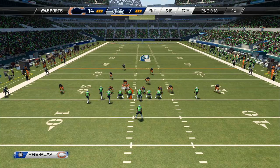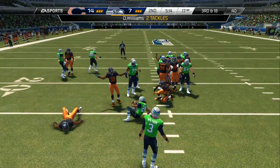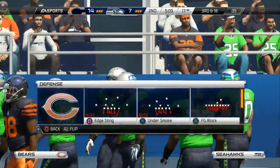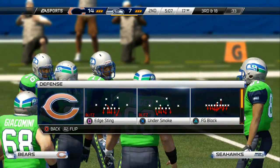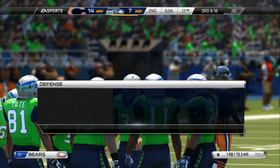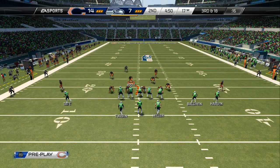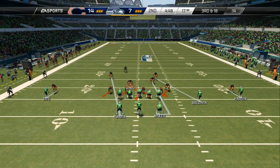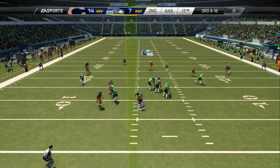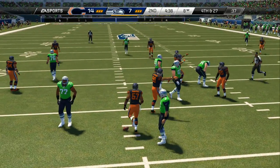Lynch is lined up directly behind the quarterback here. Here's the handoff to Marshawn Lynch. The defense has really done a good job here in this drive. They got this offense in a third and long situation. Let's see if they can convert it. Miller's a tight end, but lined up in the backfield for this play. Russell Wilson will take it from the gun. And they bring down the quarterback, and it's a 3-and-out for the offense.